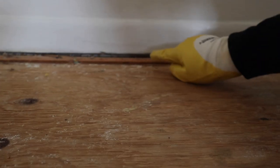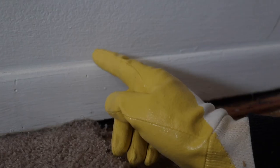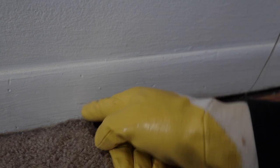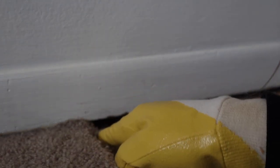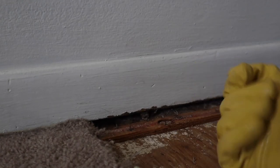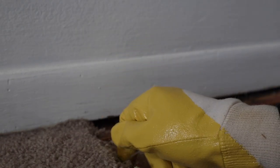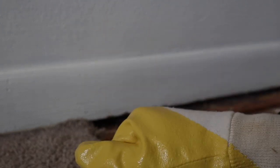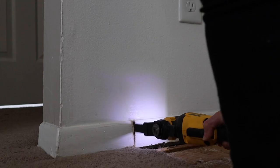Next step is to remove this and to cut the baseboard right here. So we're going to cut the baseboard right here and then cut this tack, and so I can pop that tack strip off and pop this baseboard off. So let's get our oscillating tool.